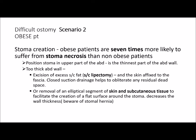Number 1, position of the stoma. The upper part of the abdomen is the thinnest part of the abdominal wall. So always try to position the stoma not in the infraumbilical area, but somewhere in the higher part. Why? Because I want to have a thin abdominal wall. The abdominal wall thickness is creating a problem. So what do I want? I basically want it to be lying slightly higher. Okay, so position in the upper part of the abdomen.